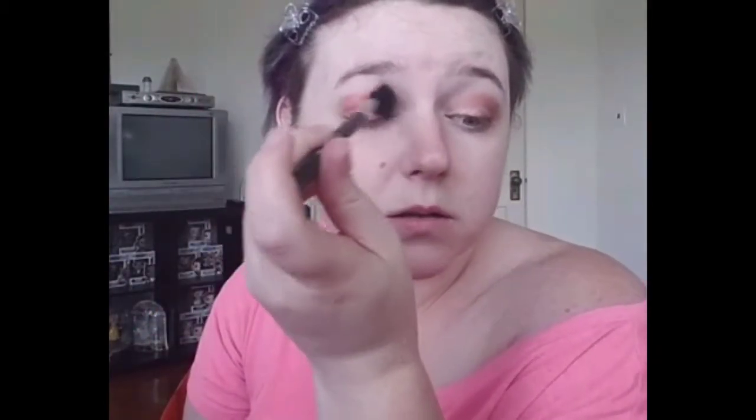So I'll probably blend that down just a touch. Just a touch. Okay. Get that gold color for the inside. Just right up in here. Oh, okay. There's that blender again.